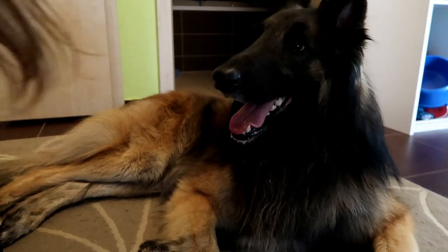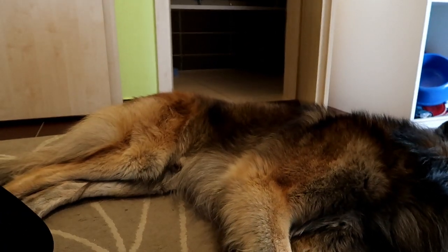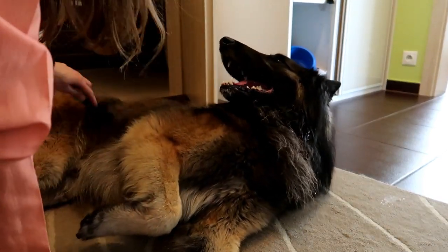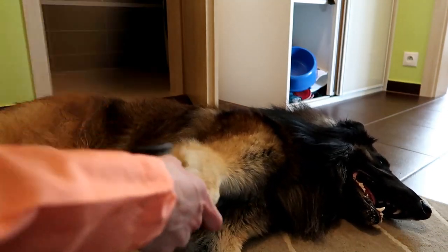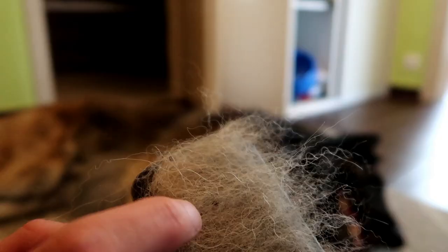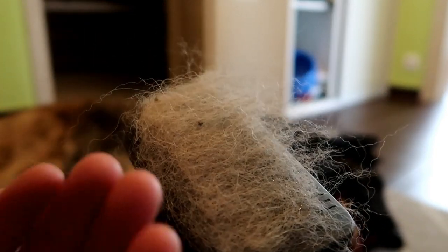Okay, now the brushing part. I already found two ticks on him just by brushing his legs, so I think he's gonna be full of them today. So they're usually here on the legs. Yeah, and here I have another one. Black thing is a tick. So this really helps to reduce the number of ticks that actually... Here's another one. So I already have four just from this little trip.